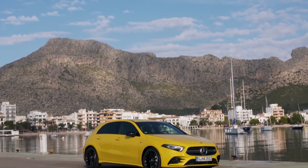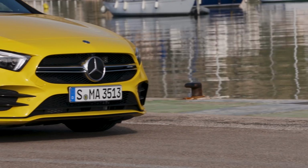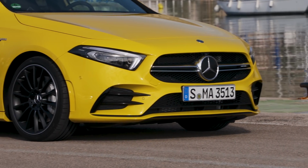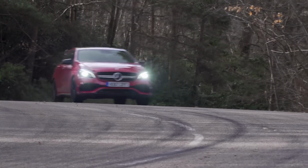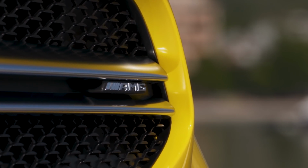This is the new Mercedes-AMG A35. Based on the brand new A-Class, it's the new entry point to AMG. It's not a direct replacement for the old A45. There'll be a new A45 along soon with more than 400 bhp.